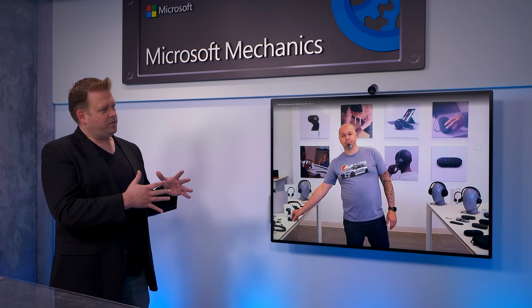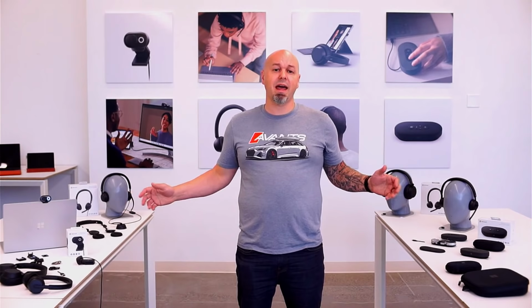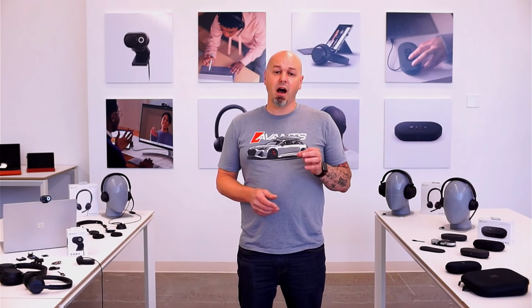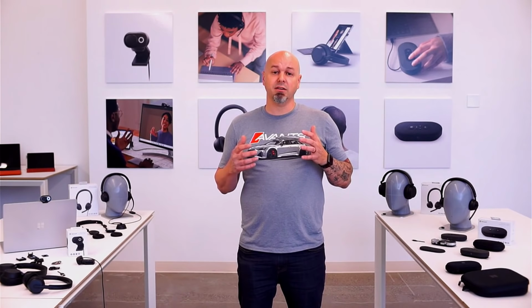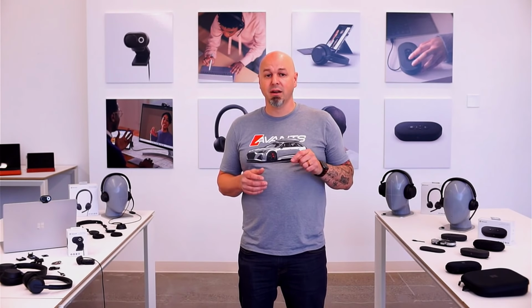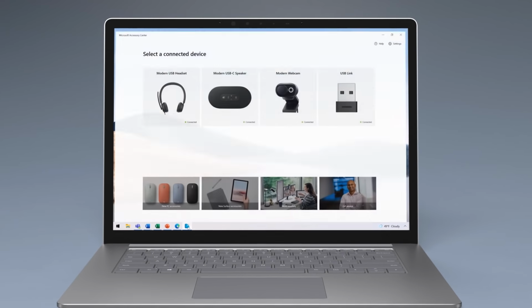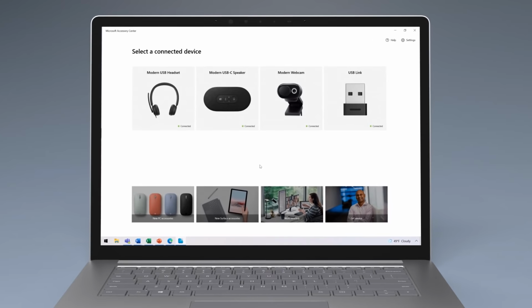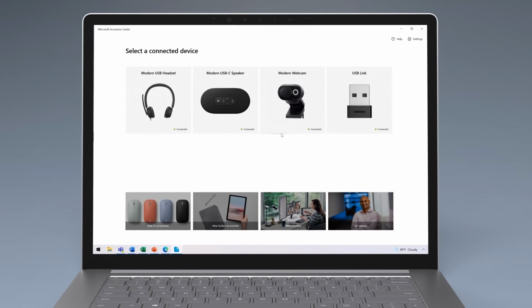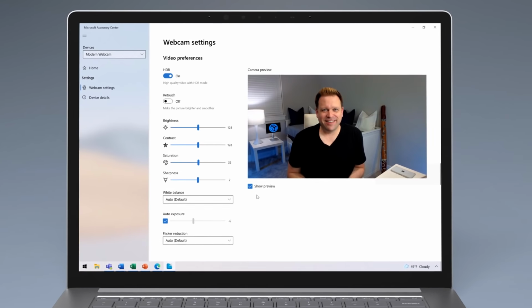Okay, but do all these accessories then work across platforms as well? Yes, everything I've shown today works on Windows and Mac OS. Additionally, the audio devices also work on iOS and Android. And even though everything is tuned to work great out of the box, if you're using Microsoft accessories with Windows, we also have the new Microsoft Accessory Center to help you manage them. The app automatically installs when you connect to any of our modern accessories. It's great for managing all your settings, updating device firmware, and more.